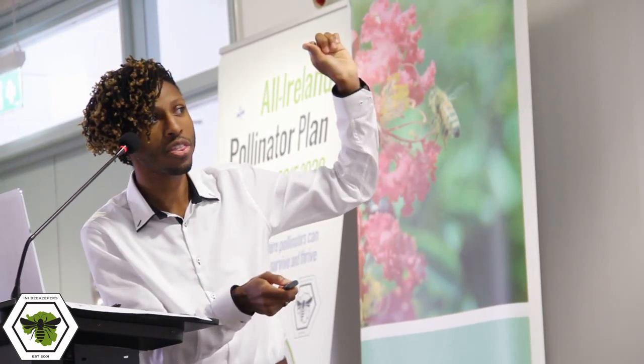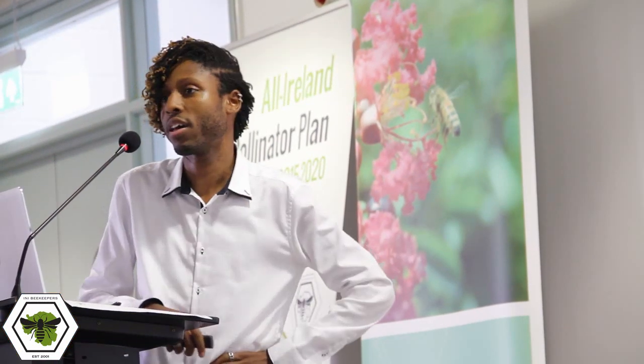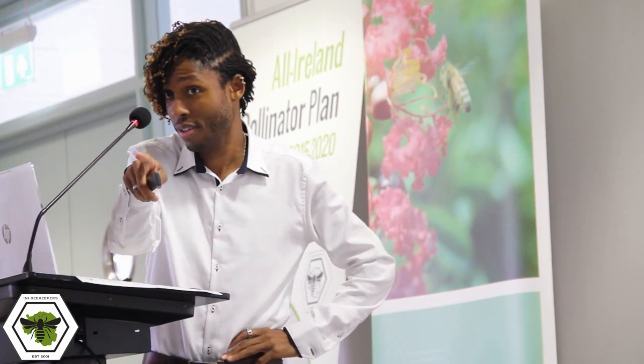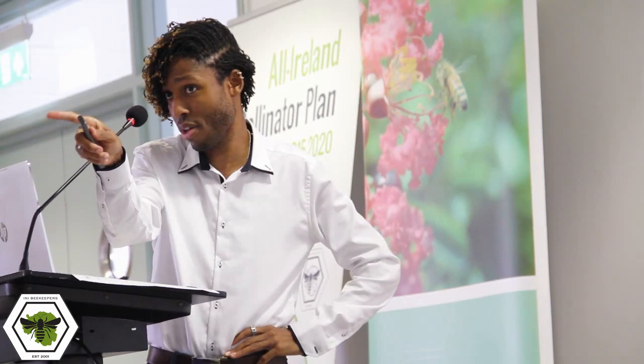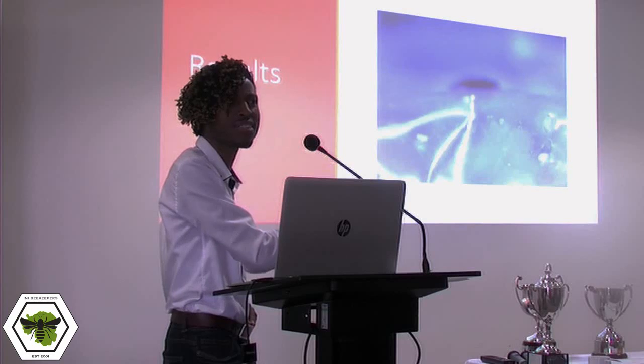What do you think that object is right there? We found it on the cling wrap. When I first started doing these studies, the very first trial, I found this. And I want to know if you guys have any ideas. You said what now? Mite poop. What do you think? Male varroa. You think it's a male varroa? Any other guesses? Did somebody say eggs?